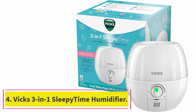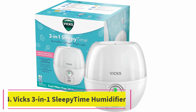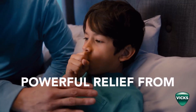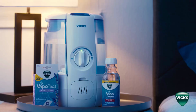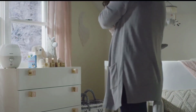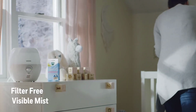Number 4. Vicks 3-in-1 SleepyTime Humidifier. We're amazed by the Vicks 3-in-1 SleepyTime Humidifier, which has a surprisingly strong output given its size. Despite holding only 0.6 gallons, it increased the humidity in our room by almost 15% on the lowest setting over 3 days. After 6 months of use, we feel it's the perfect choice for a nightstand or end table.